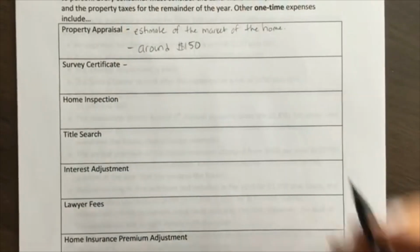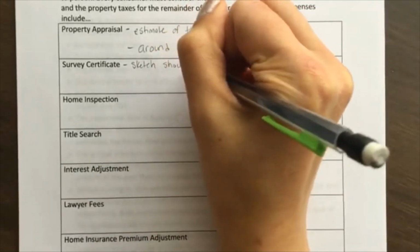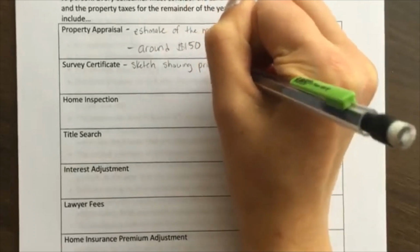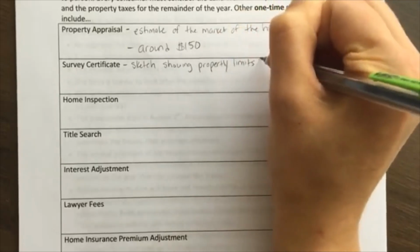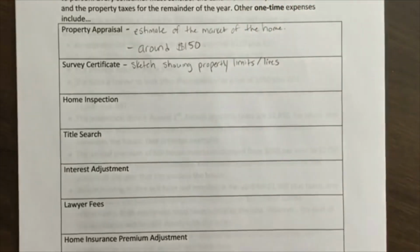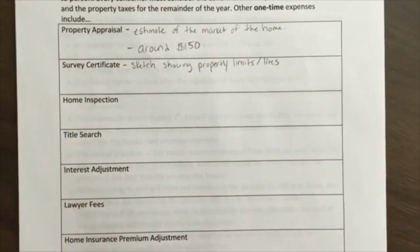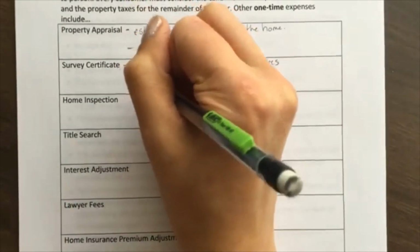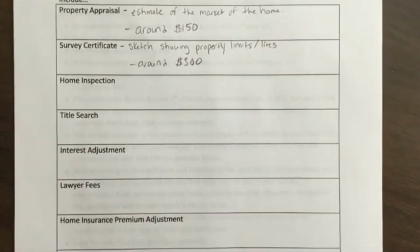Survey certificate. This is a sketch, kind of like a blueprint, showing your property limits or lines. If you've seen a neighbor's yard, you can see a very distinct mark where the neighbors mow their grass up to and where you mow your grass up to. So this would show you exactly where your property limit ends. It would be like a bird's eye view sketch of the property. This costs around $300, could be more now, but we're going to go with $300.